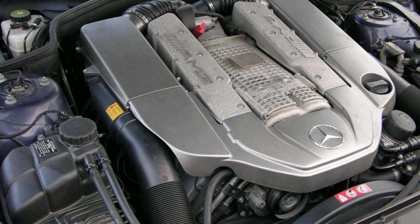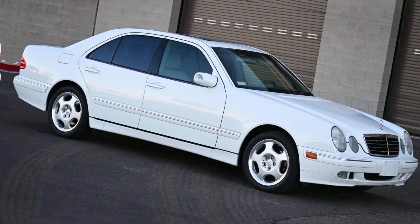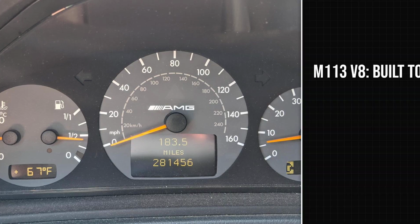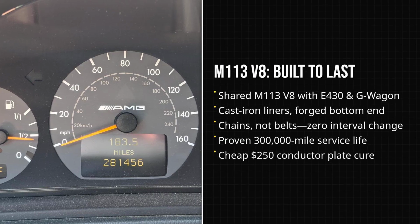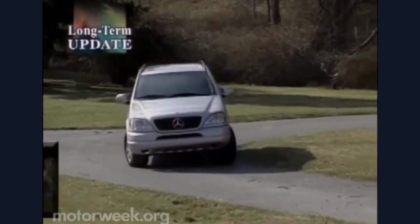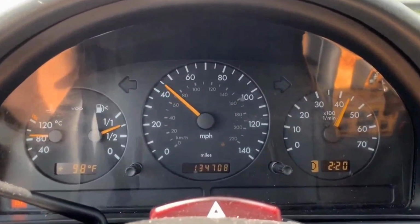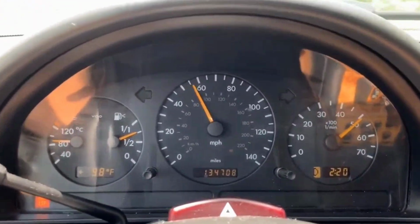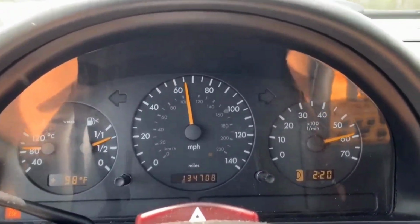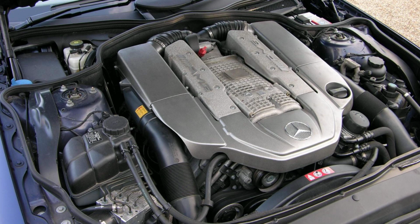The M113 in the ML430 is identical to the unit in the E430 and the early G-Wagon. Same timing chain, same cast iron cylinder liners, same overbuilt bottom end that owners run to 300,000 miles. The V8 in the ML430 produces 268 horsepower and 288 pound-feet of torque, which is more than adequate for a mid-size SUV and means the engine is never working hard under normal driving conditions. An engine that is never stressed lasts longer.